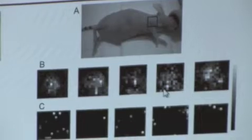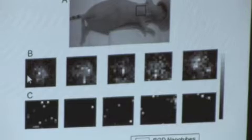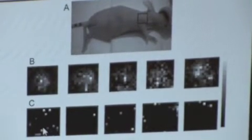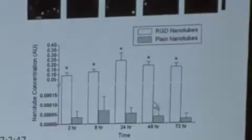Of course, you see these shining spots at relatively low resolution because it's really just a pixel by pixel scan. But you do see a difference. When you have a specific targeting, the nanotubes do go to the tumor area. Without a specific targeting, these nanotubes in the tumor areas have very little to no background signal. So you can semi-quantify the signals in the tumor areas.